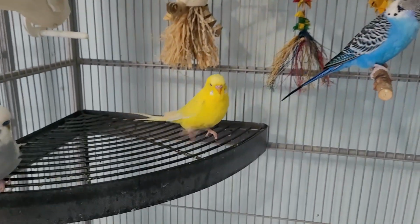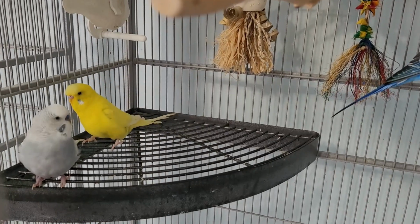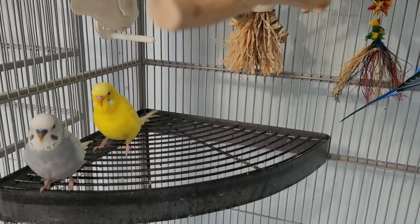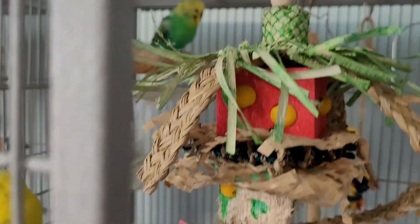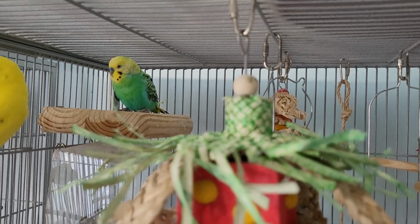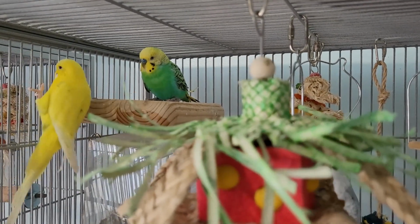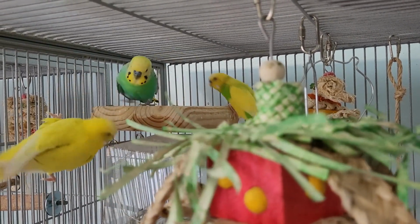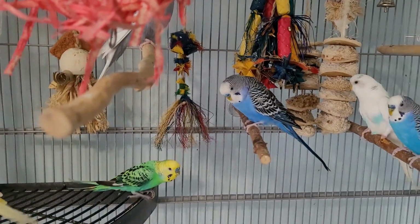And who else? There's Splash, the little yellow one there. Splash is Sterling's brother. He's over 5 years old, same age as Sterling. And up here, okay, there's Sky. He's about 4 years old. Hi, Sky. He has what the vet said, an immune system problem, a compromised immune system. He has several problems with his health, but he's doing okay.